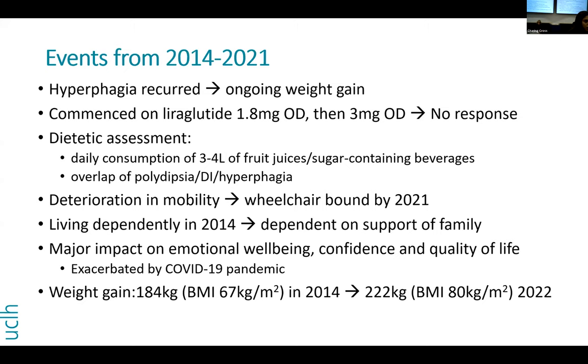Unfortunately, the hyperphagia became a prominent issue again, and he had really quite rapid weight gain. When his diabetes recurred, he had a trial of liraglutide, originally at the diabetes dose, then at the obesity dose when that became licensed, but he had no response, neither in terms of his HbA1c improving nor his weight. And at the time he went to see a dietitian, it became obvious that he was drinking quite a huge amount.